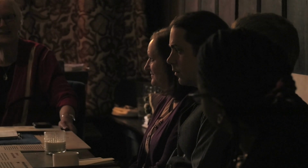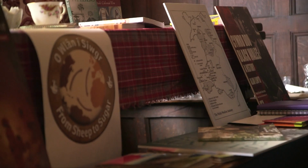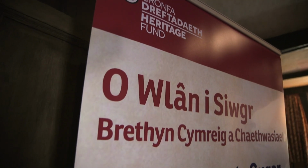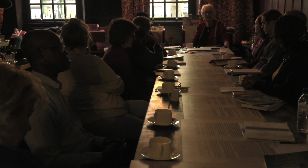This is the Drapers Hall. This is where the negotiations and sale of the wonderful Welsh wool and the Welsh woolen cloth, Welsh Plains, took place. So we have to remember, and we're here because that's the starting point to our story. We know quite a lot, thanks to the good records of the Drapers Guild. We know quite a lot about this history, and so it seemed a suitable place.